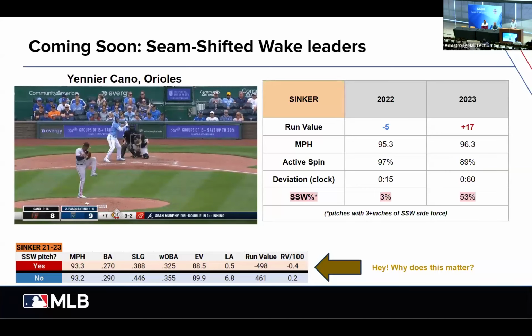You can see just by the numbers comparison that when he gets a seam shifted wake effect on a sinker, his run value is much better. He gets lower launch angles. Just his stats against him are much worse for the hitter. So I'm so sorry to my man Vinny that we had to watch him look a fool about 20 times there. But yeah, the clock is cool, but it's just not digestible very well.